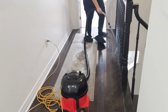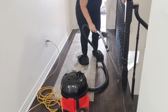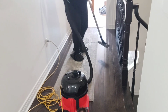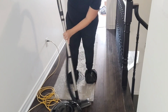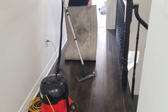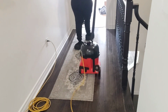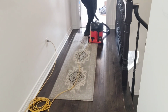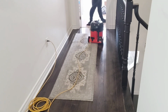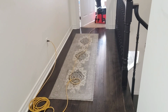I'm using the vacuum handle to vacuum in between each of the banisters because, you can't see it on video, but there's dog hair. The two big dogs they have. Over there is the master bedroom and walk-in closet, which I'm starting to vacuum, but I didn't have enough room on my phone to show all of that, though I do show some of the cleaning of the master washroom ensuite.